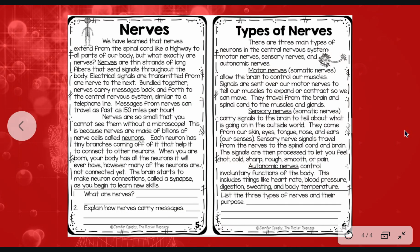Nerves. We have learned that nerves extend from the spinal cord like a highway to all parts of our body. But what exactly are nerves? Nerves are thin strands of long fibers that send signals throughout the body. Electrical signals are transmitted from one nerve to the next. Bundled together, nerves carry messages back and forth to the central nervous system, similar to a telephone line. Messages from nerves can travel as fast as 150 miles per hour.